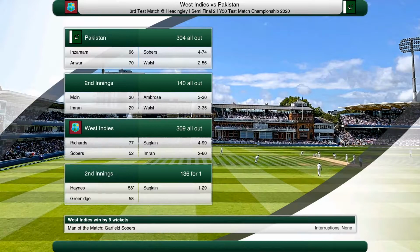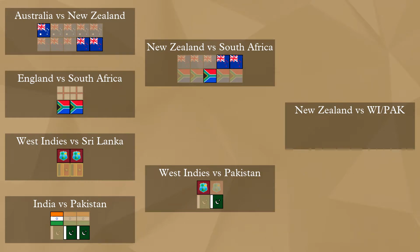And so the West Indies have won this third test match by 9 wickets. With 5 wickets and a very good 50 in the first innings, Garfield Sobers for the second time in a row is man of the match. It's been a wonderfully entertaining series between these two very aggressive sides.